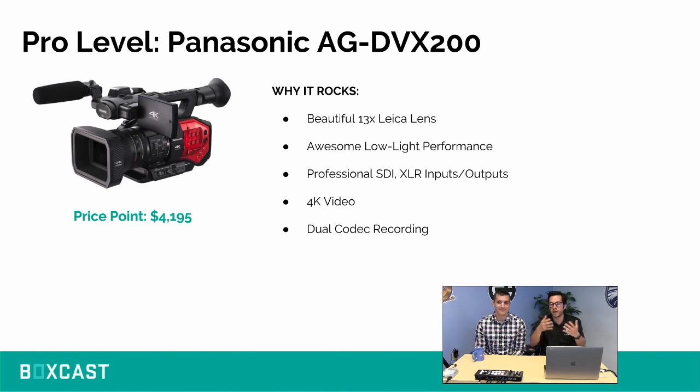So pretty pricey, especially if you're just getting started with video production. But why, you may be asking, why is it $4,200? Well, it's got a beautiful Leica lens. It also has great zoom on it. Really, really great in low light, we would say. Yeah, it's a rock star in low light.